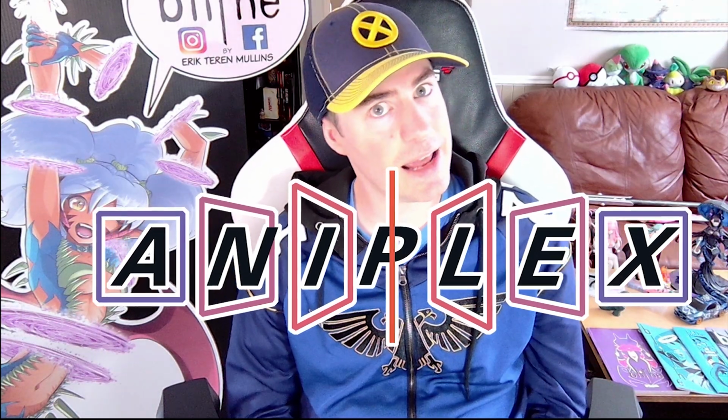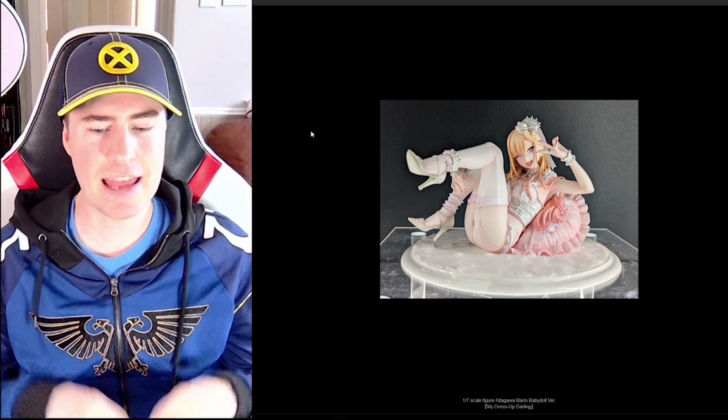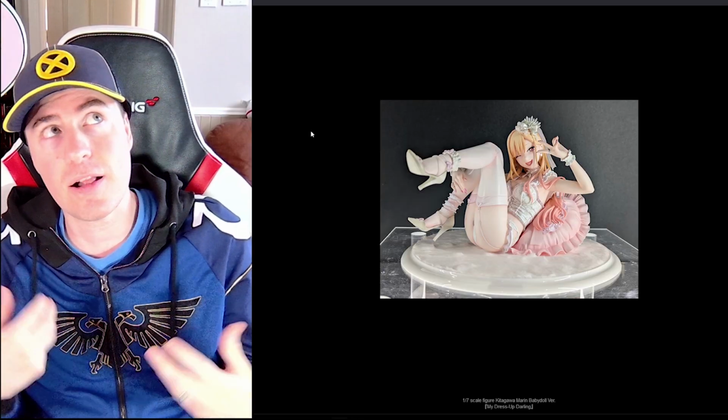Very nice sculpt. Next up is Aniplex and Clinell. This Marin figure I find very beautiful. It doesn't look 100% like the anime's art style, especially since she's giving us triangle face smile, and in the anime it was so extremely triangular. I think this looks a little more natural, and personally, for my tastes and art style, I kind of like it a bit more.